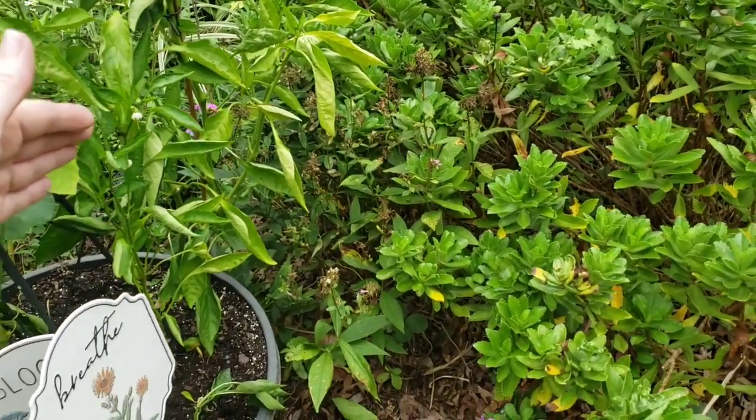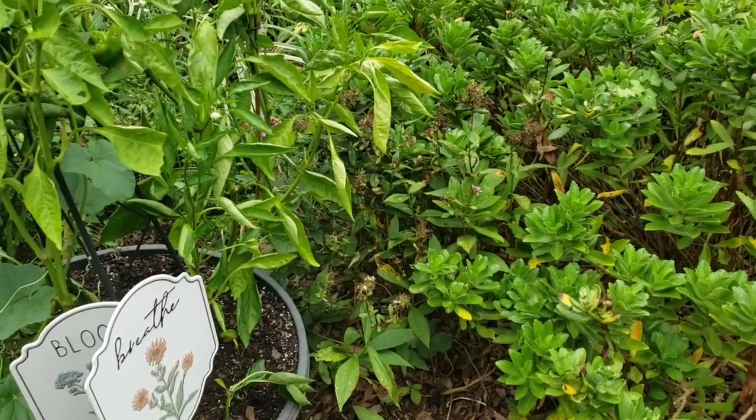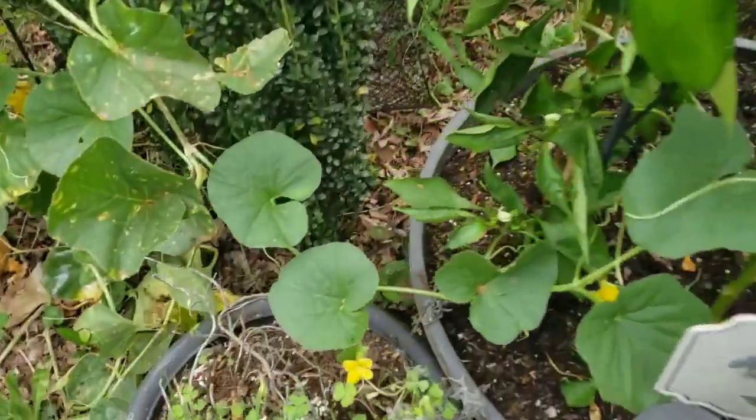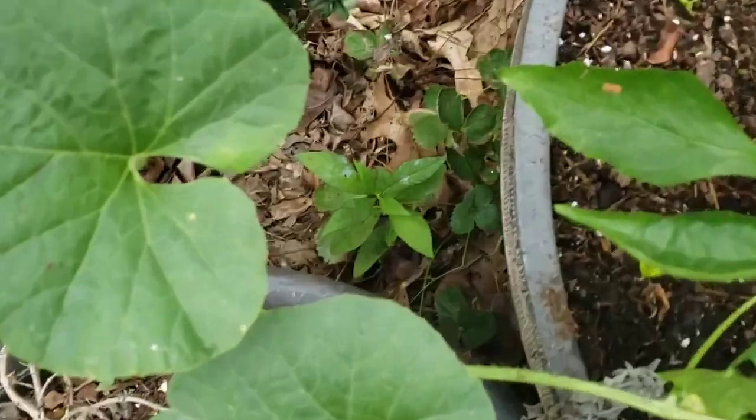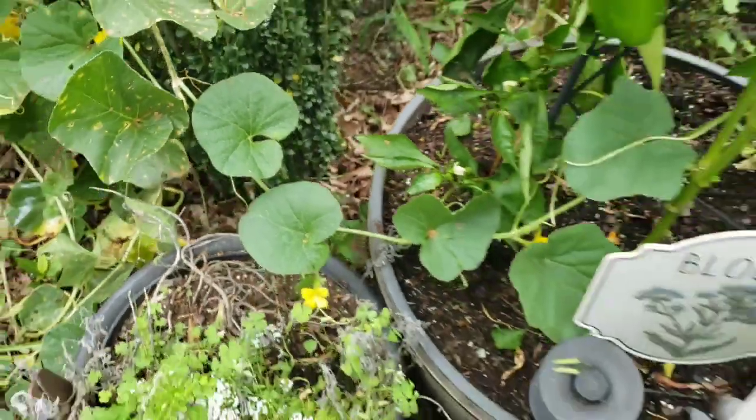It's definitely done, and there's a slight potential maybe I could get a second flush for the fall. Not sure. I did find a baby though. Right there is a baby garden phlox, so that's good news.